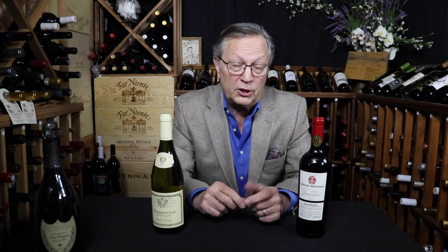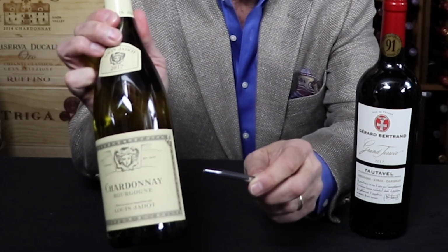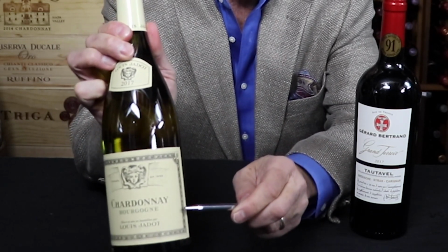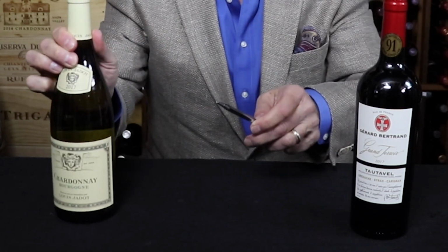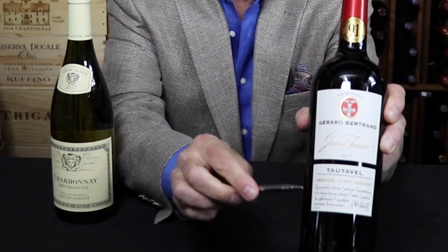In addition to that, Old World producers are beginning to put the grape varietals on the labels, particularly if it's a single varietal. See, this is a French wine, and it's got Chardonnay on it. And this Italian wine here has 3 grape varietals written on it.